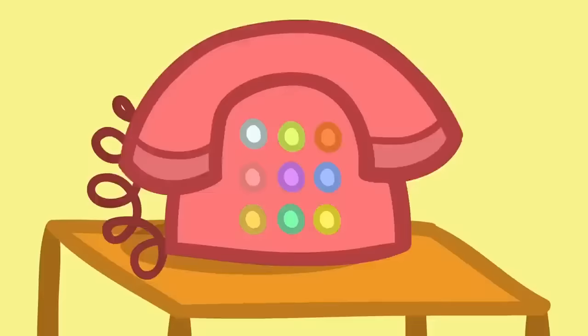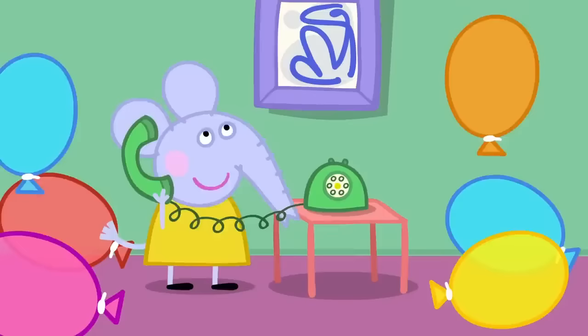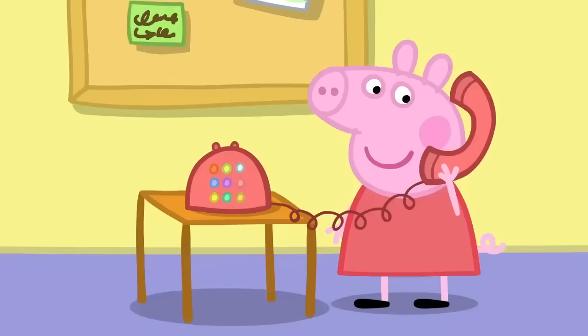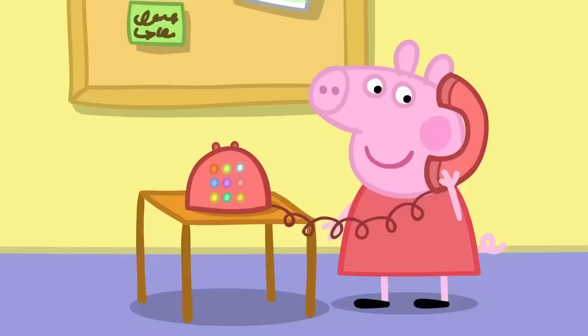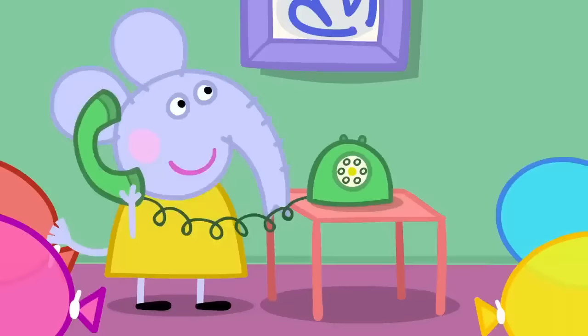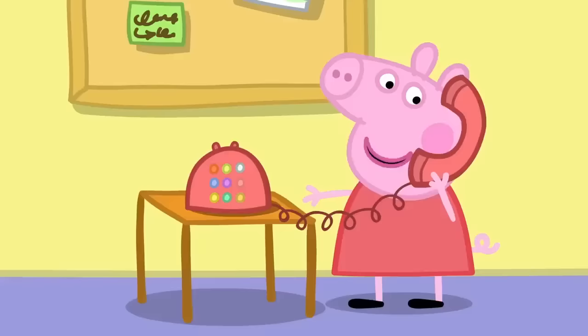Hello. Oh, it's for you, Peppa. It's Emily Elephant. Hello, Peppa. Do you want to come to Edmund's party as my friend? Oh, yes, please. My mummy wants us to help with the little ones. Help? Yes, I can help. Danny and Susie are helpers too. Oh, goody.